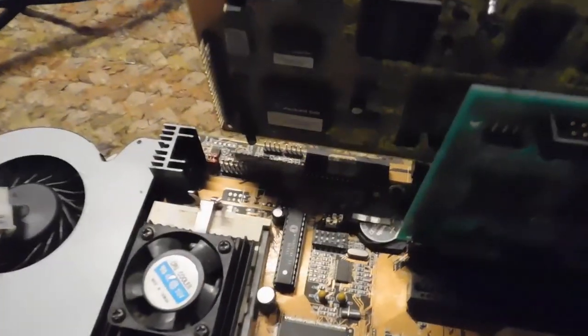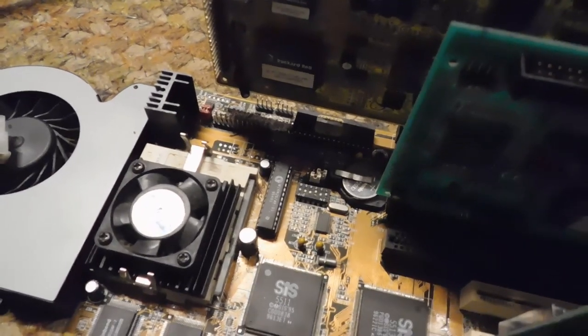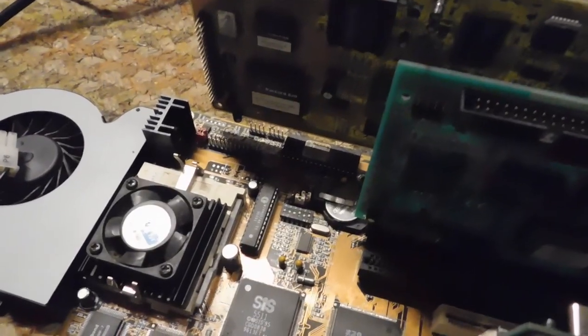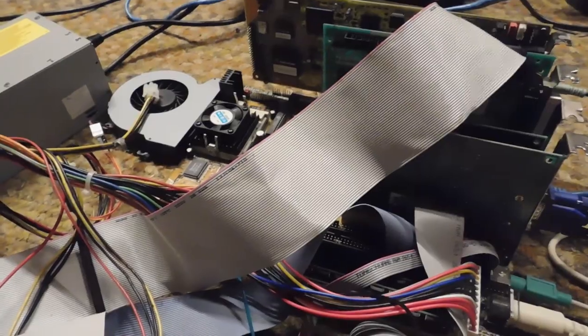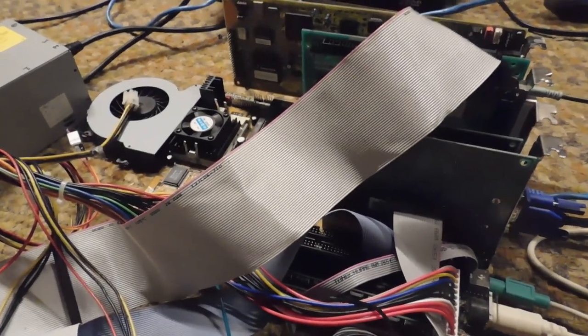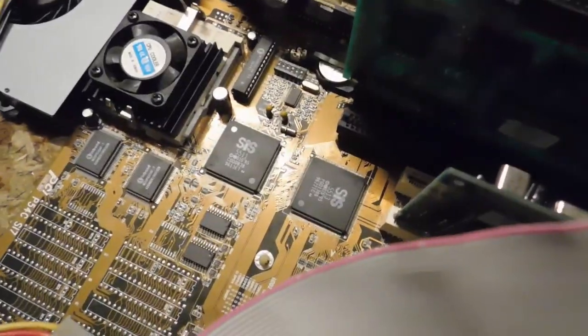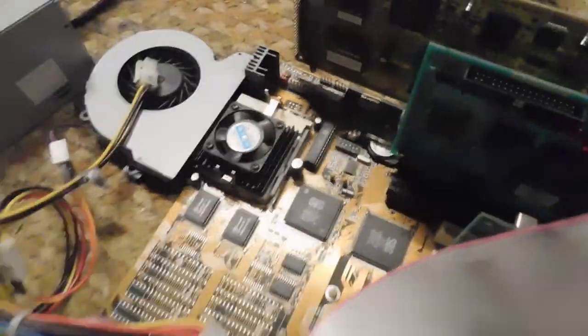And it has, I believe, that BIOS chip there. Oh no, I guess it's just an EEPROM. I may be mixing up my terms here, but it's not one of the ones that erases with UV. The sticker made me think it was for a moment, though. This appears to have a SIS chipset, and it's like an actual set of chips.